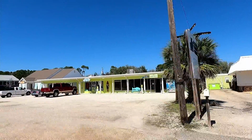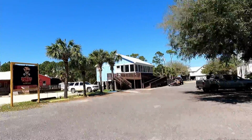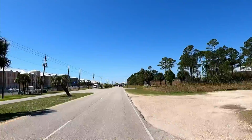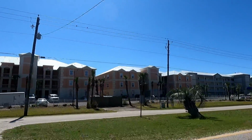And then you've got a surf shop over here on the right. You've got a pizza restaurant. What is that? Pirates. Great pizza. I've eaten there probably 10 times. And then you've got ice cream right next door. So really nice place. You can stay at the condo, walk across the street, get pizza, ice cream. I've done it multiple times.